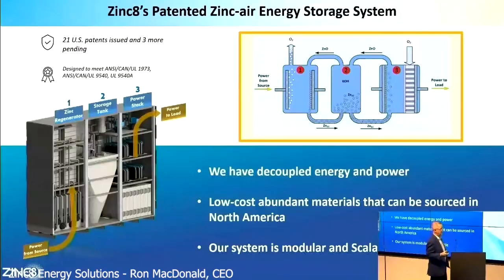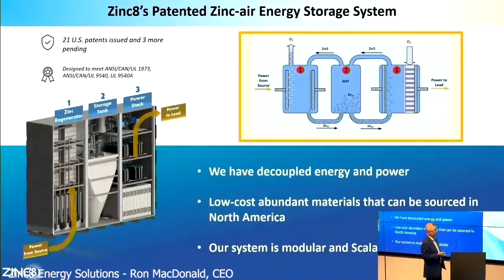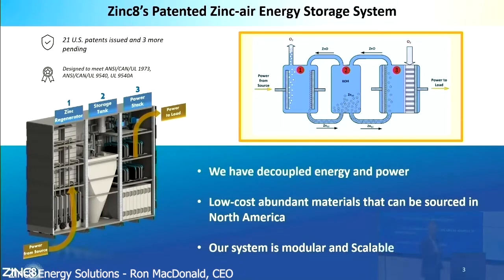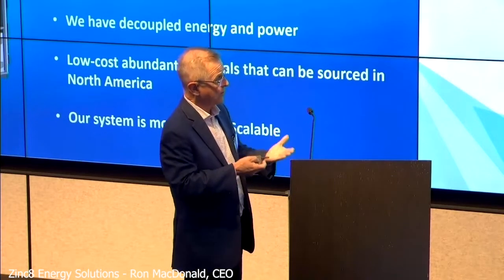Green. There. So we developed a completely different system that looked, instead of fighting the dendrites, we said, we'll make those things our friends. Over a number of years, they created a system. This is it here, which is a component system. You can see there's 3 different parts of it. So the first part is the zinc regenerator, and we generate zinc particles and we charge, and we don't really care. We're agnostic about the source of the power, although the system really encourages incorporating a resilient renewable power resource. So once we do that, we store it in our storage tank, and then when you need the power, we put it over to the power stack.